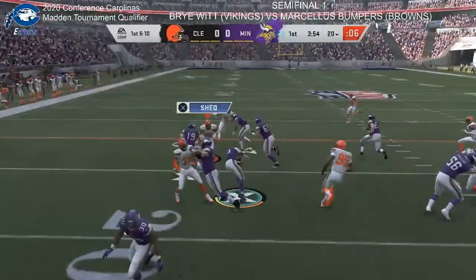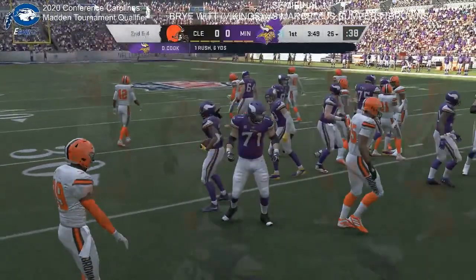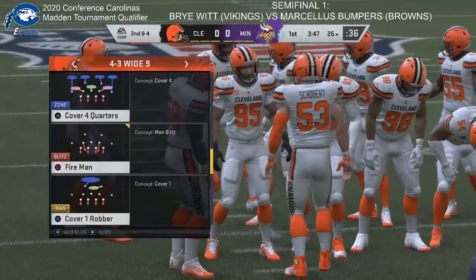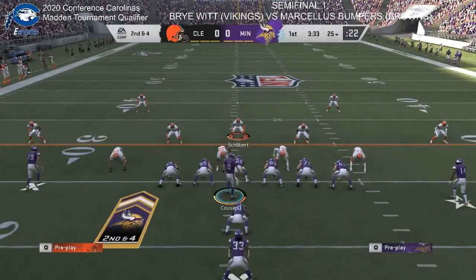First carry for Dalvin Cook. He'll be dropped at the 25 after a gain of 6. Well, that kind of run on first down, that's a winning type of a run. That just sets things up for them moving forward as they begin the drive.